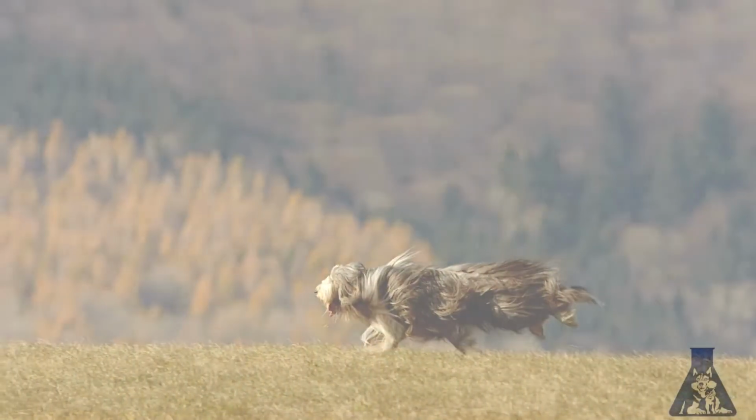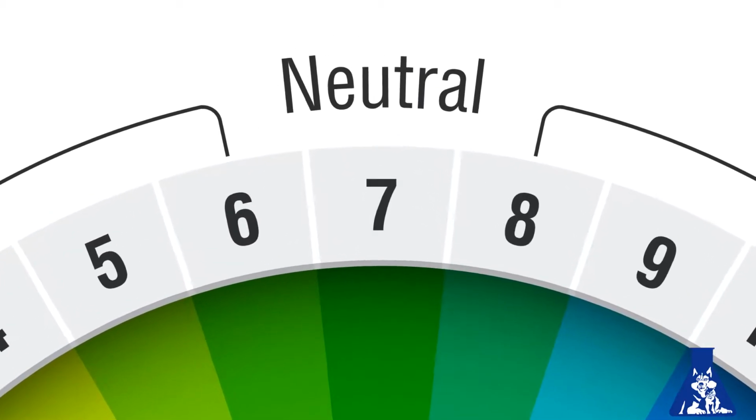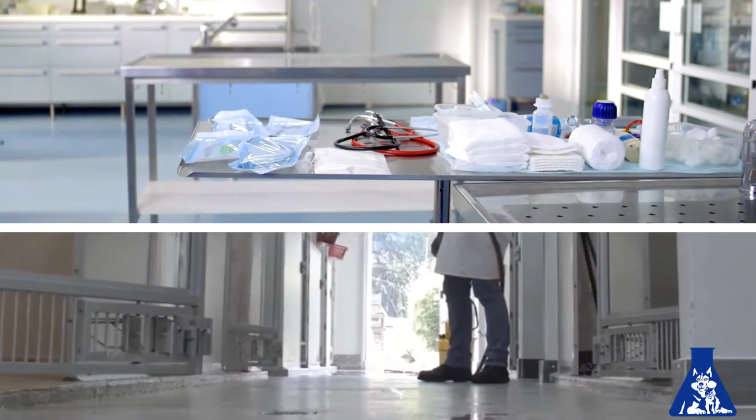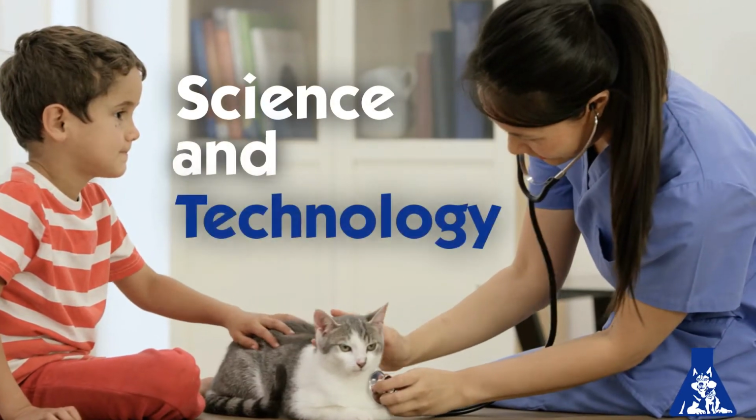And once you realize that all our cleaners, sterilizers, and disinfectants have a near-neutral pH, which means they will not corrode your facility infrastructure or harm your employees and pets, you will fully understand our science and technology.